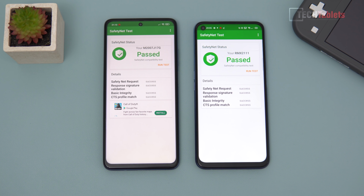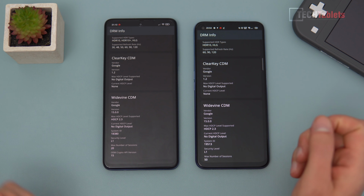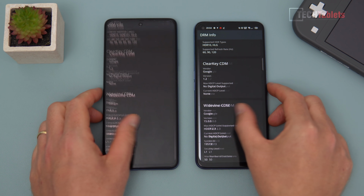So this is the SafetyNet status. So if you need your banking apps, you've got your NFC there as well. They are going to work. So that is also good to see. And here we have our DRM info. So both of these do support Widevine Level 1. So in theory, Amazon Prime Video, Netflix should be in full HD, supporting also different refresh rates, as you can see there at the top. And we do have HDR10 support on both of them as well.